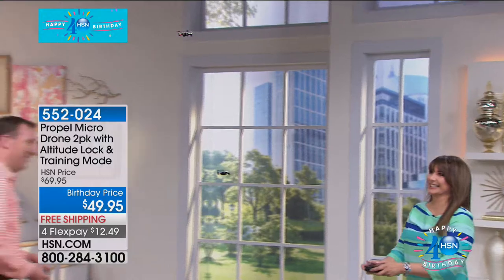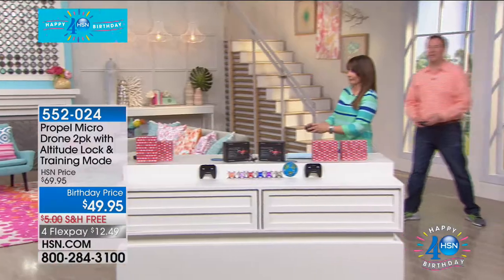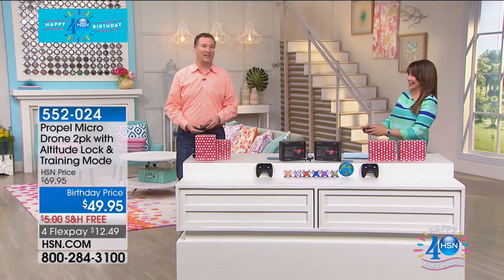There you go. Now, you can also fly up to eight drones at a time. Because a lot of times with drones, or with any toy really, it's one remote control and it controls everything. Here they operate on different frequencies, so you're able to fly multiple drones at once.